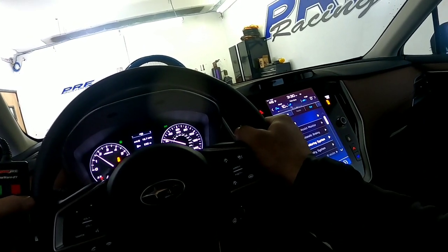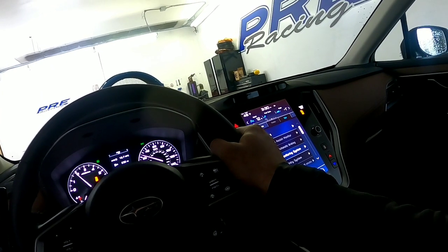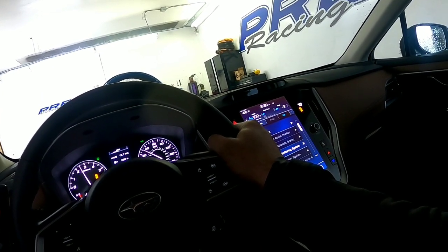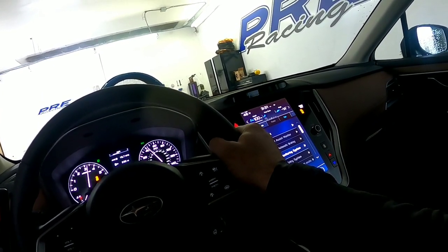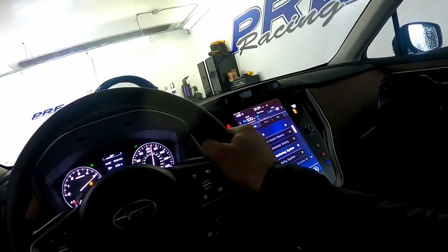Alright, we're still in third gear. Come up to about 2,000 RPMs. And then we're going to start sampling and floor it. Looks like about 13, 14, almost 15 pounds of boost.